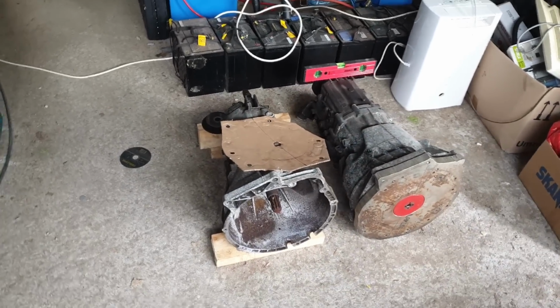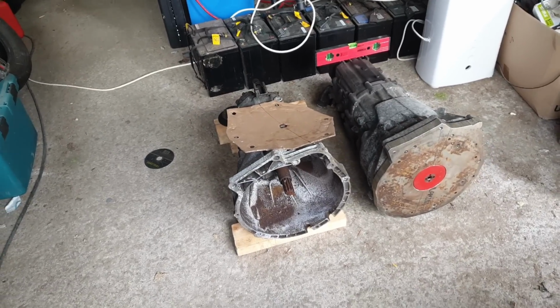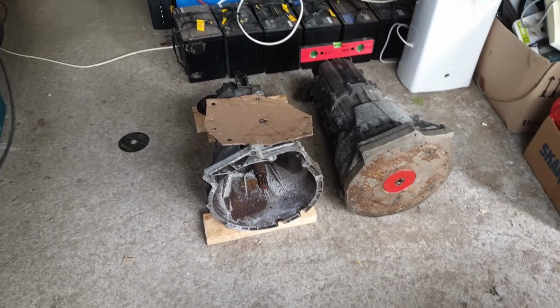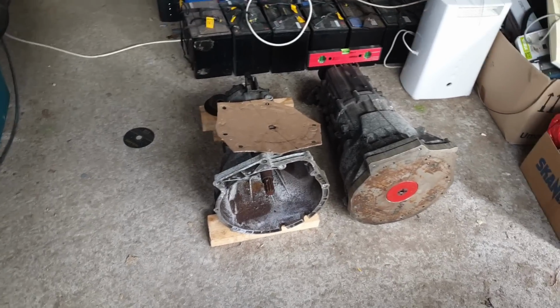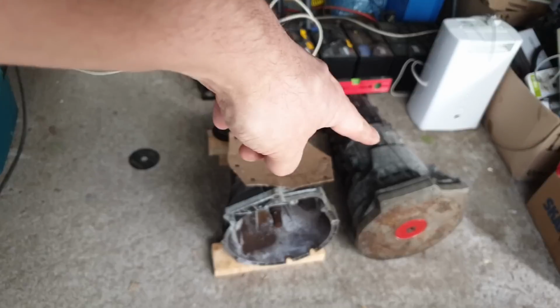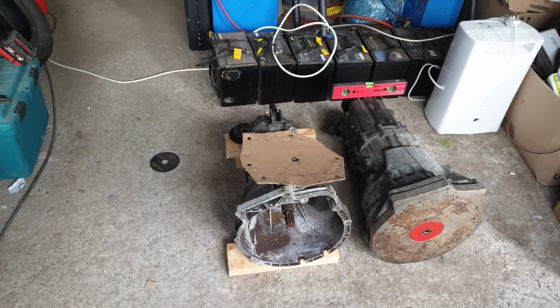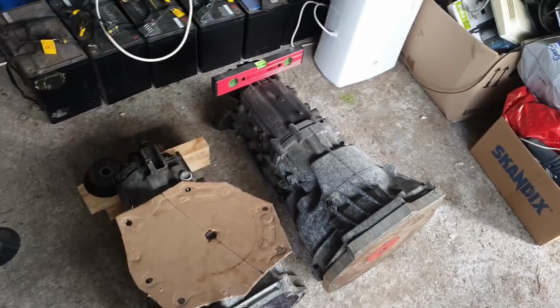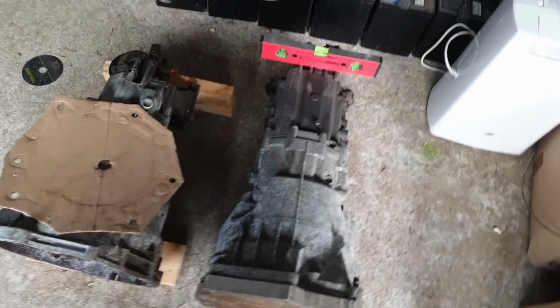So the first thing that we had to do before we could tackle any of the other problems was to work out a method of determining the difference in the angles between the two gearboxes. So what I came up with is what you see here.